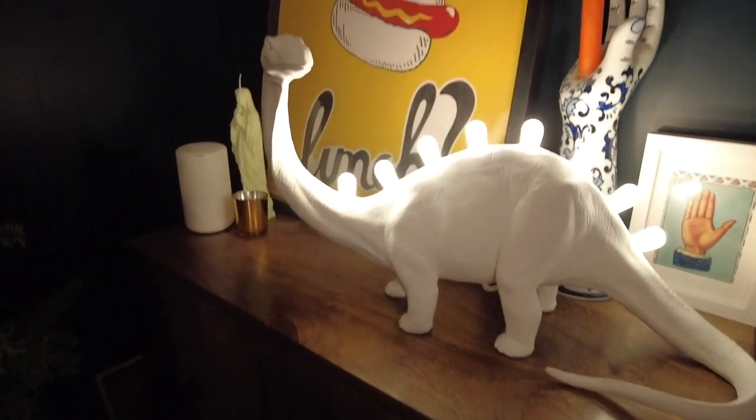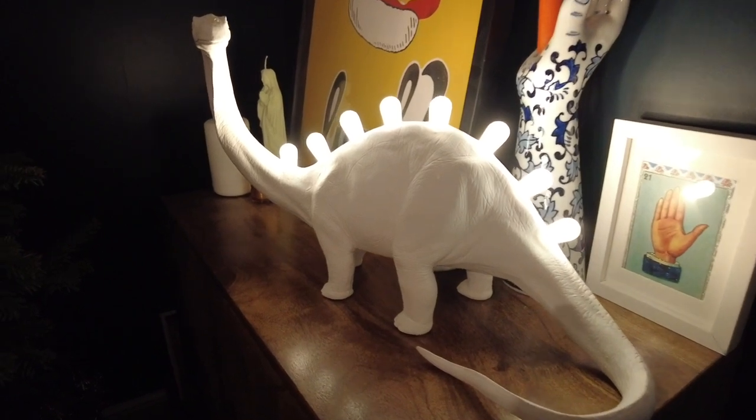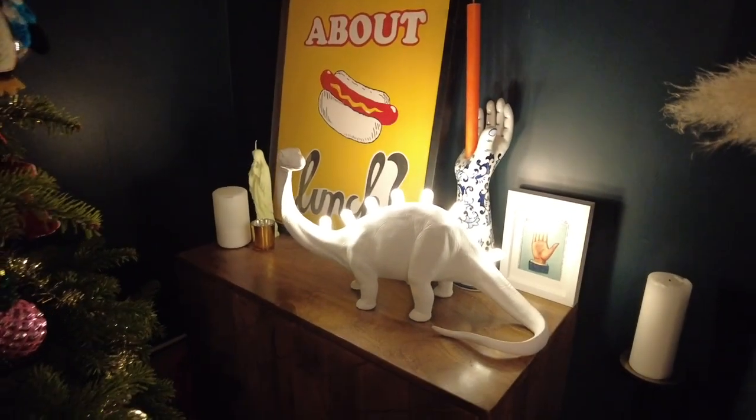Also, guys, I want to show you this light that we got. Saletti dinosaur light. How freaking cool. It was in the sale. It was £200 reduced to 100, and we've been wanting one of these lights for ages, so obviously we had to buy it. Looks so cool.